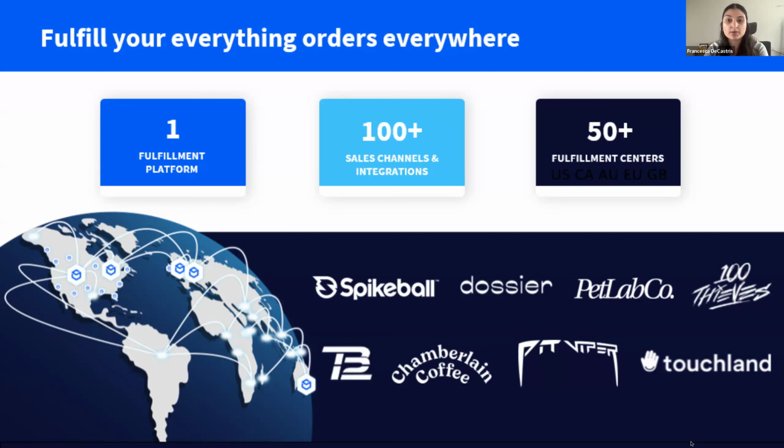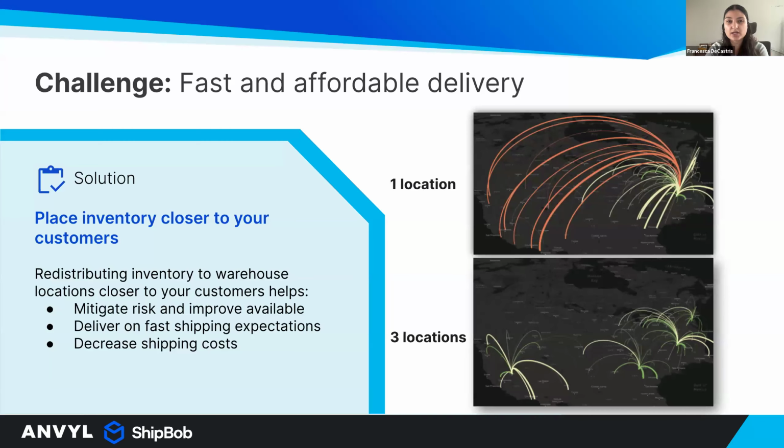And so going to the next slide, I'll talk about some of the challenges merchants face and the way that we use data to improve this process. So the challenge is fast and affordable delivery. And this seems like table stakes. Like everyone wants to have 2-day shipping. It's a standard that everyone should have. But being strategic about it and where you place your inventory is important. It's not something that brands just know how to do.